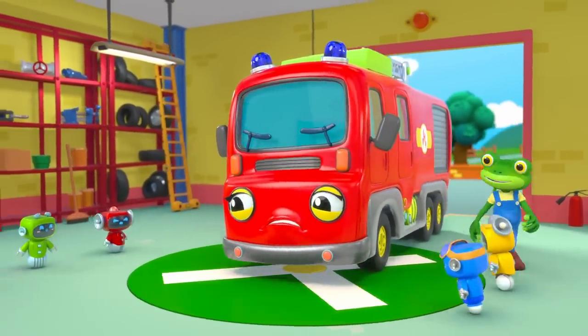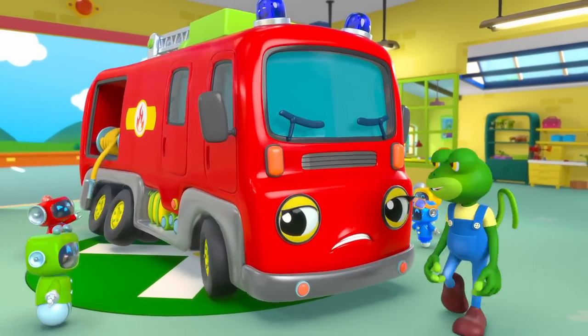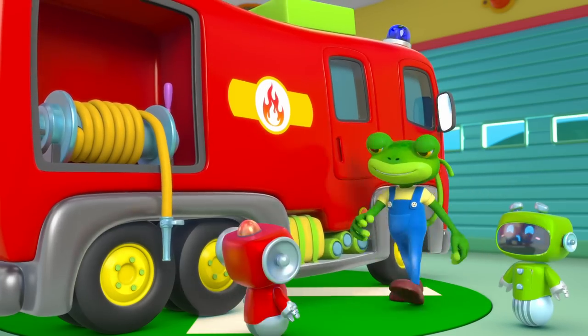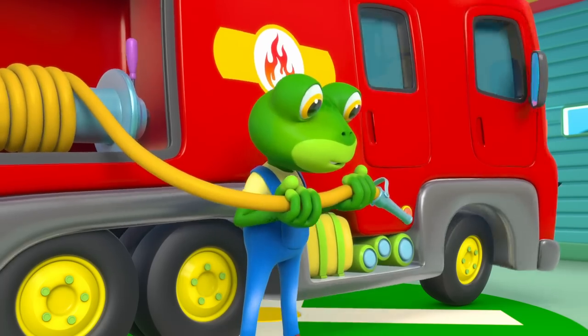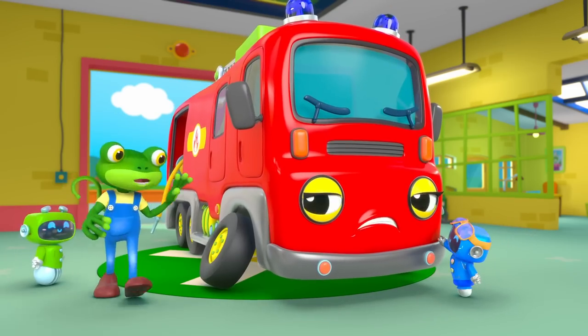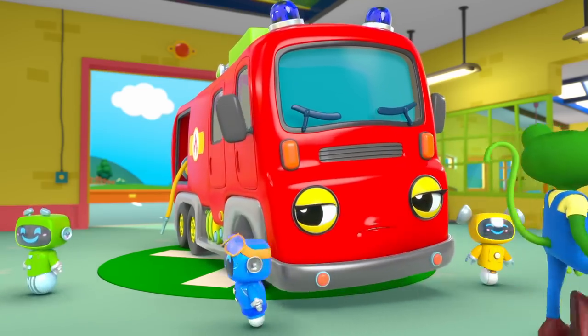Fiona Fire Truck. What's the matter? Your hose isn't working. Let's take a look. Don't you worry, Fiona. We'll soon get you fixed. I'll get my best wrench.